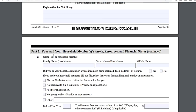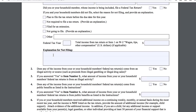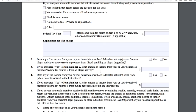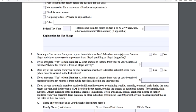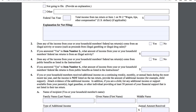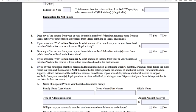Now, if we jump down to page 4, it asks additional questions about where you've gotten your income from. Does any of your income or your household members' income, as reported on the federal tax returns, actually come from illegal activity or some sort of illegal source? Does any of the income on your tax returns come from public benefits?